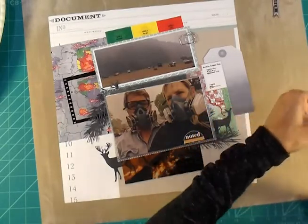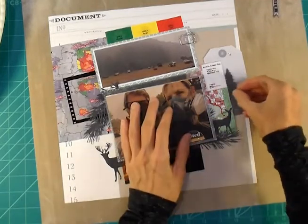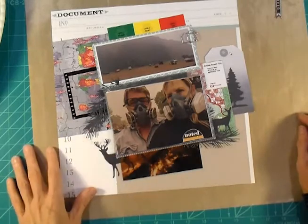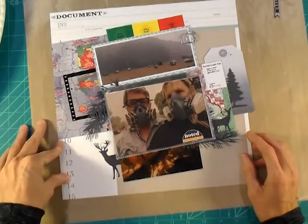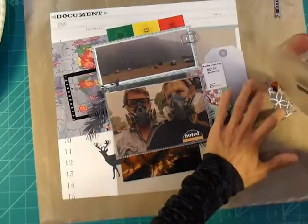And then I needed something to go on that tag, so I had cut out those trees. I'm just going to put one of the trees here. Otherwise, I just use the more close-up branches on there. So I have one full tree. So I'm liking this. I'm going to go ahead and get this tree glued down.